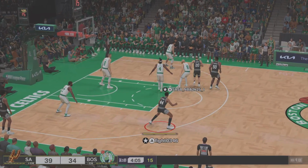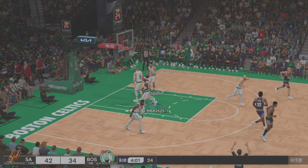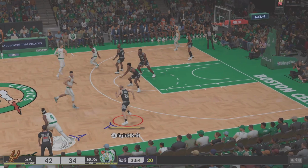Spurs substitution. Second half getting started. About a minute played. Gervin with the bucket. I'll tell you, you are playing with fire anytime you leave this guy open, and they just got burned.